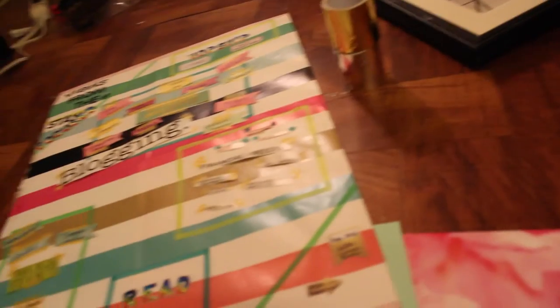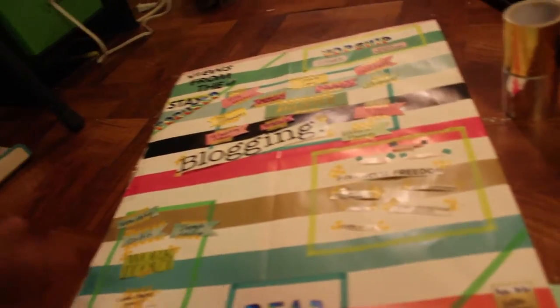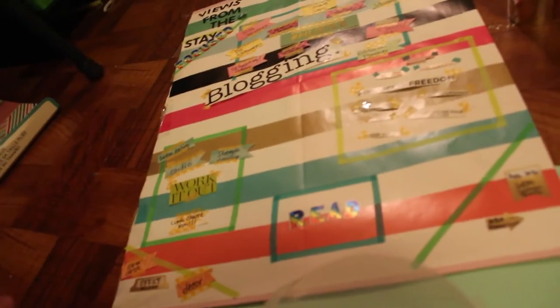And I will be comparing, because not everything is going to go onto my new vision board because I finished grad school, so that's not going to be going on. And I finished my office revamp. So everything else will be going on from here up, just not these two bottom sections, because I accomplished them.